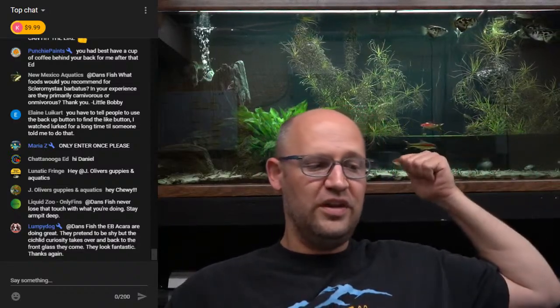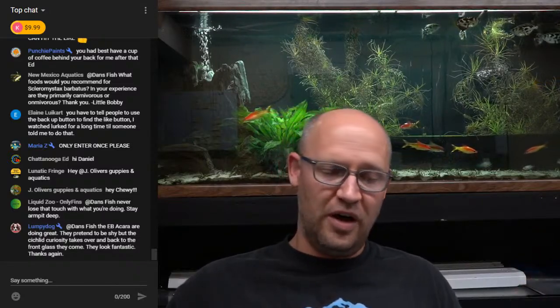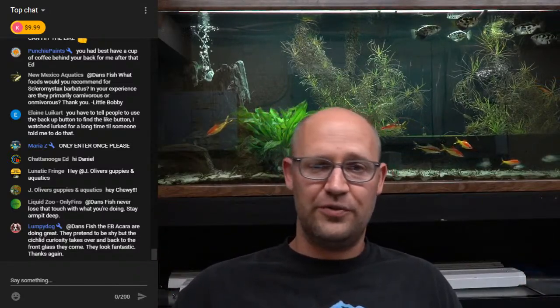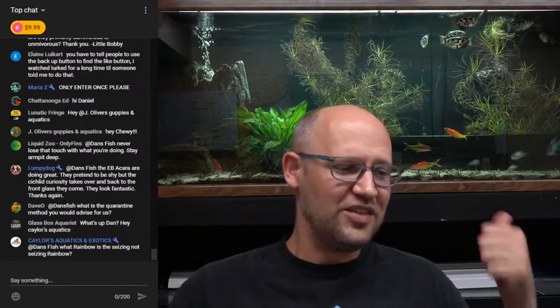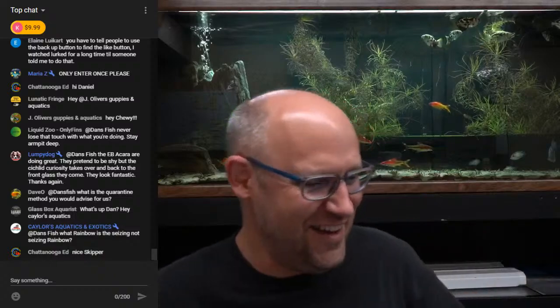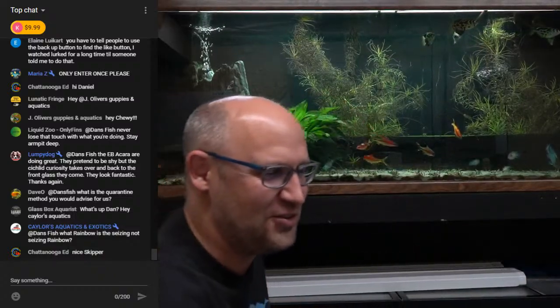But no, this is the only aquascaped tank. The other tanks will often have Java Moss or Water Sprite or Java Fern or all three in them to kind of help with nitrates and help the fish feel more comfortable, but they aren't aquascaped. Well, is this really aquascaped? I mean, let's look at Dan's aquascape. Let's critique this, shall we?